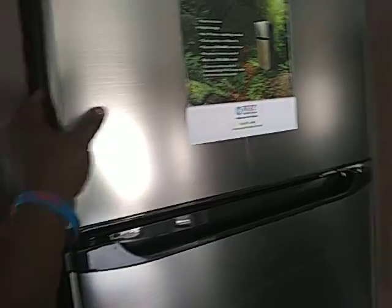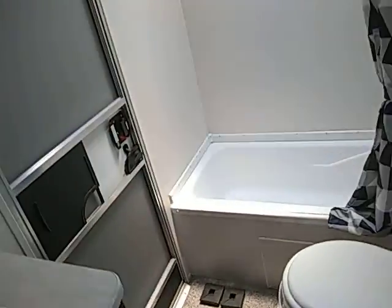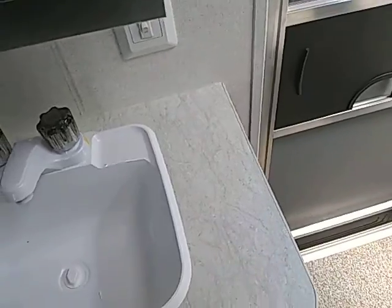The other one didn't have a refrigerator, stainless steel. Damn, it's hot as hell in here. AC unit. Yep, right there. I don't know. Oh, damn, even has a back door, a bathroom door. So you even have to come all the way through.